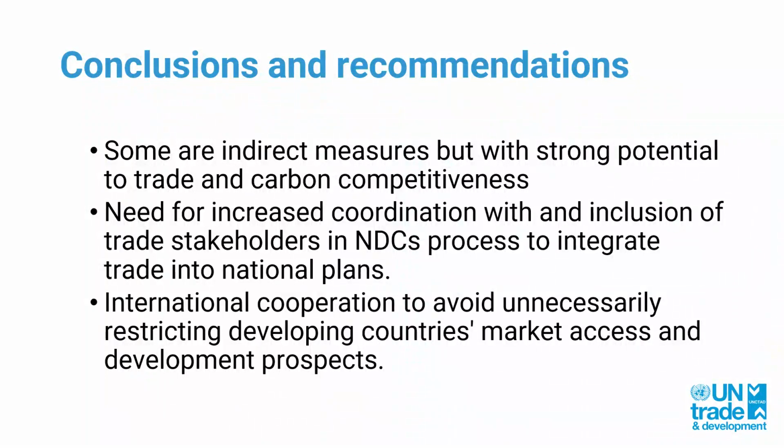Second, there's a need for increased coordination and inclusion of trade stakeholders and ministries throughout the elaboration and validation processes of the NDCs. The few trade-related measures that are directly related show that the trade ministries are not necessarily involved, and other ministries lead the production. So it would be very important for the next round of NDCs that the trade and investment finance ministries get involved, as well as stakeholders.